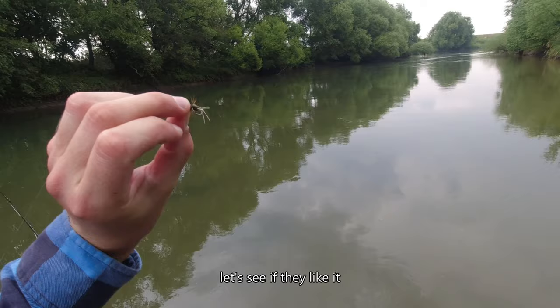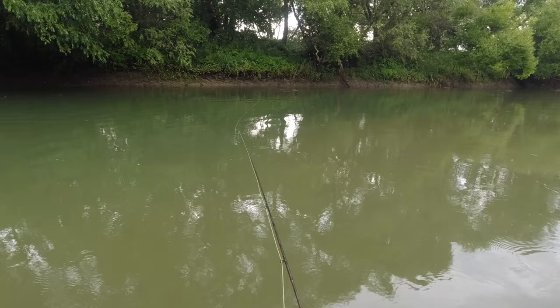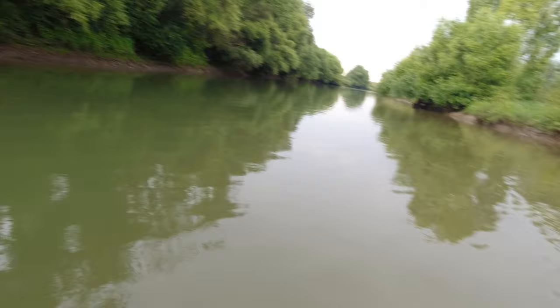So the rain died down. I've been sitting in my car for half an hour. Let's see if they like it. Wind is picking up. That's my phone in the water.